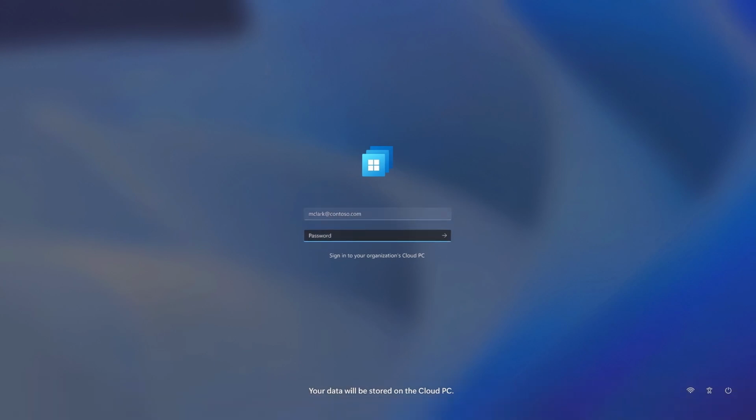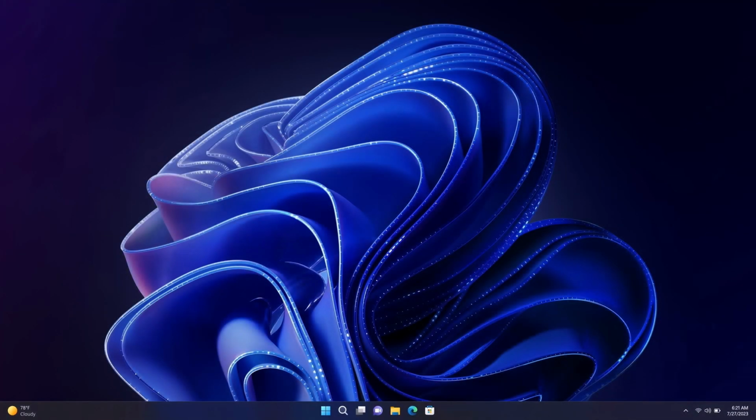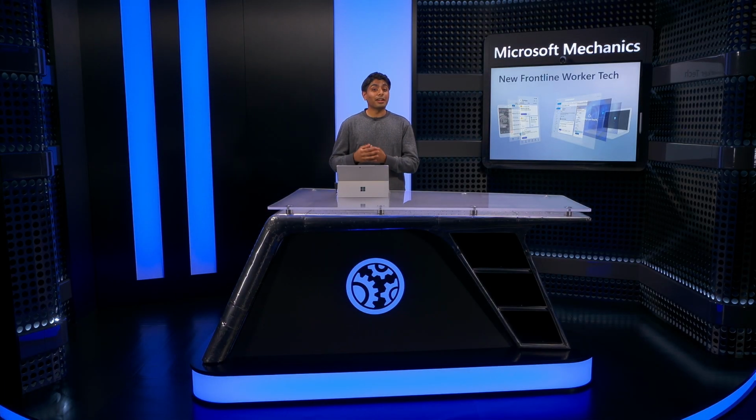Now, this allows a user to sign into Windows just as they normally would. But instead of having to first navigate to their desktop and launch a local app to access Windows 365, a direct connection is established to a user-dedicated and persistent cloud PC. Now, this provides a more streamlined experience, and of course, because it's a user-dedicated cloud PC, you can ensure any user-specific required apps are available.